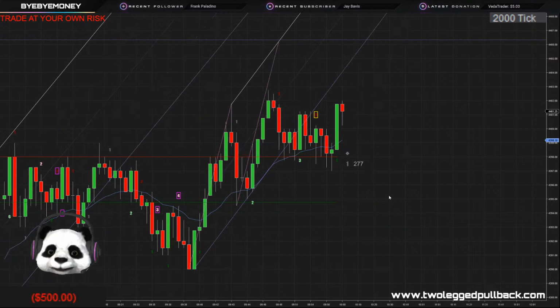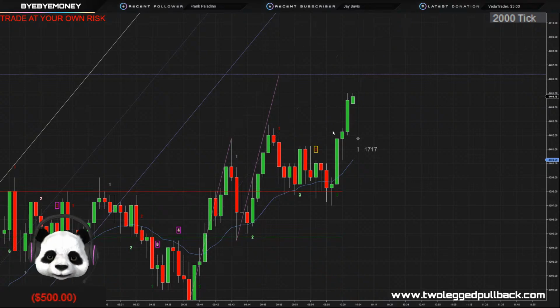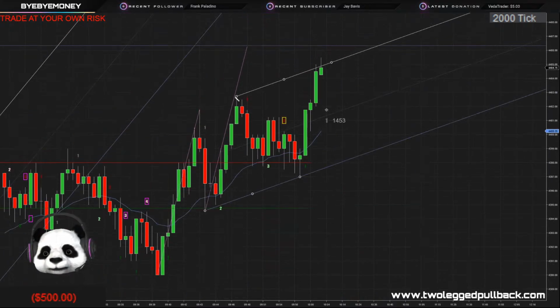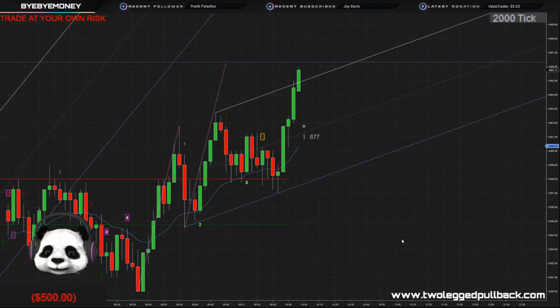That should have been a reversal here. But because it's not, now we're thinking opposite. We're thinking we're just going to keep going up. Looking for that measure move. Another spike in channel type movement here. Spike channeling. Looking for that measure move here.